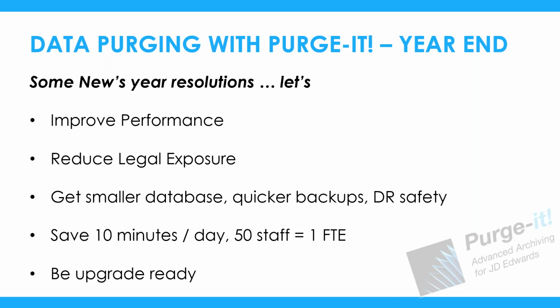Second last item, a little known fact. I'm an accountant by background, so numbers I kind of like. But if you can save 10 minutes a day of time performance-wise, and you have 50 staff, that's saving the equivalent of a full-time equivalent of somebody's time.